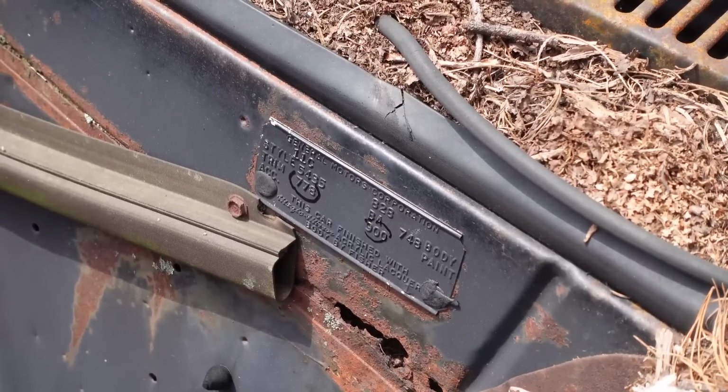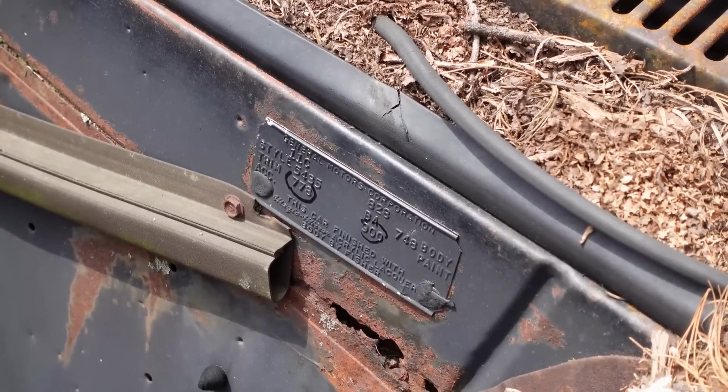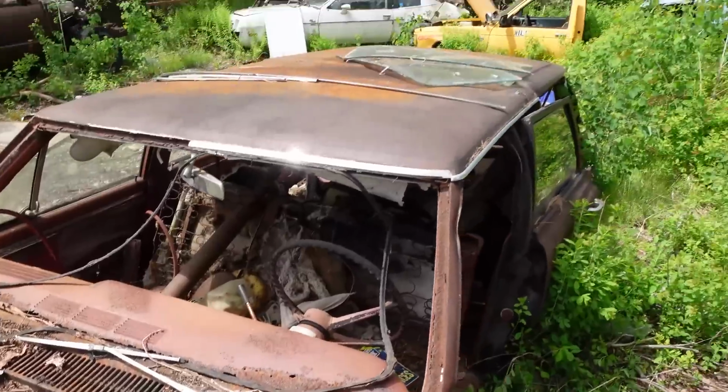And we also see here, what does it say? Baltimore, I believe, the body plant on this thing, built in Baltimore. So again, yeah, BA, Baltimore. Baltimore built. They weren't all built in Detroit.